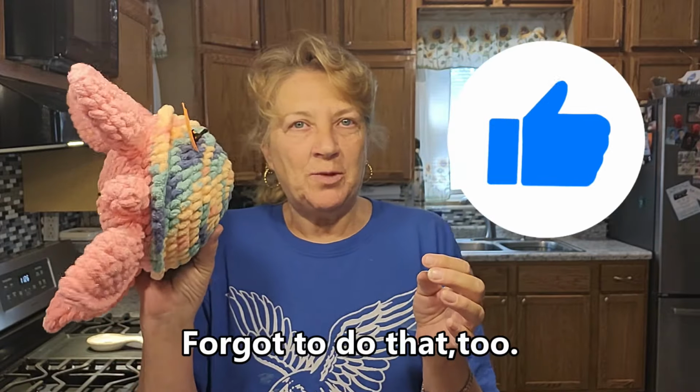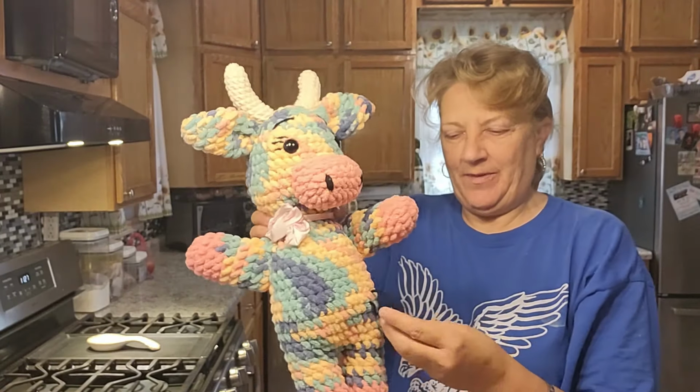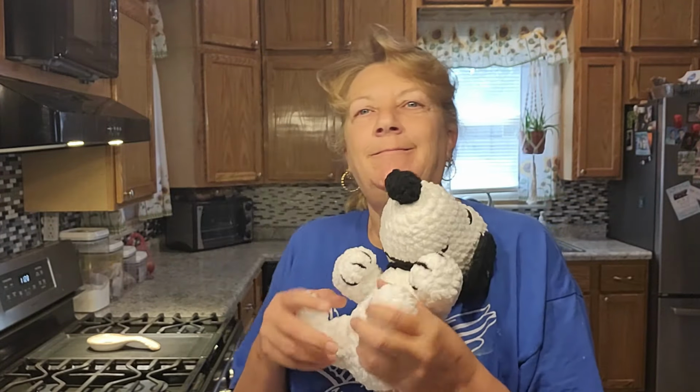And I'm going to change the price on this down to $30. I have a big cow. And this one is $35. A smaller sit white beagle. And he will be $30.